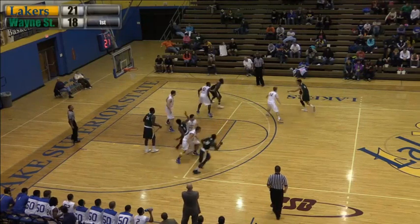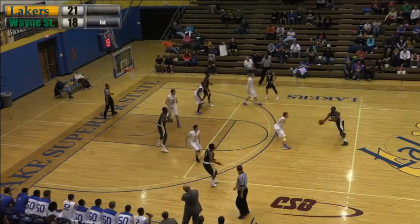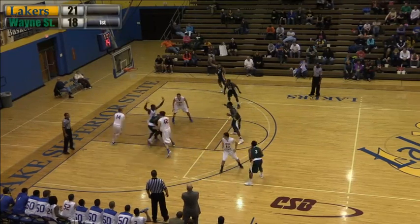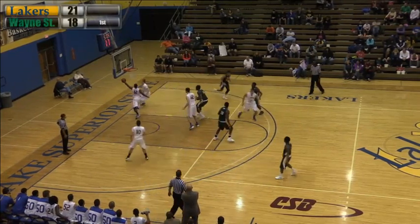Booth with the ball. He'll give that over to Moore. Moore, top of the key now, over to Bishop. Sends it left side over to Booth. Booth looking to go inside. They do. Good defense there by the Lakers. Block shot. It's loose on the floor.